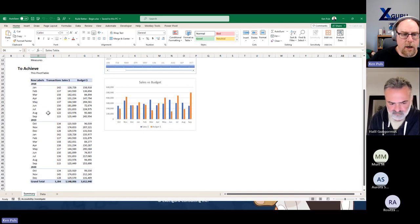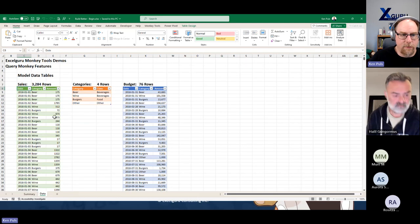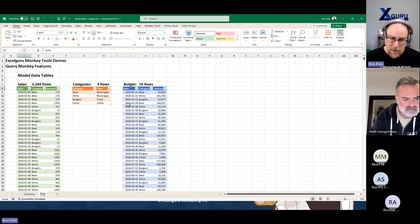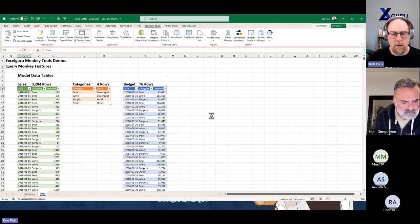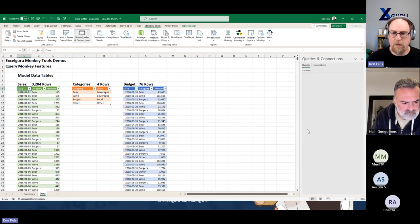Something that's important to recognize here is I use a non-standard year end. My year end starts in October, it does not start in January. What do I have? I have some data here. I've got sales data, budget data, categories. I do not have any calendar data. Now I need to pull these three data tables into Power Query. And what you'll notice is that right now, there are no Power Queries inside the file.